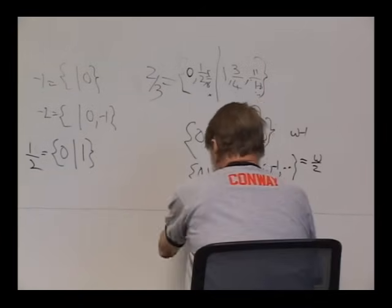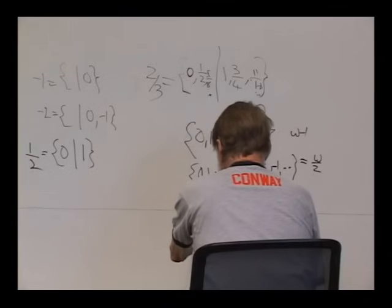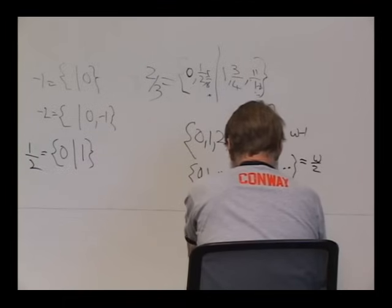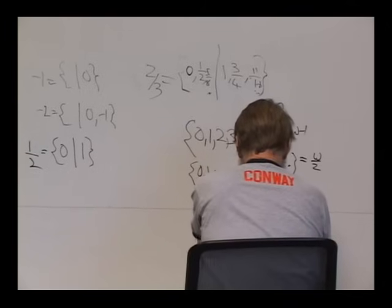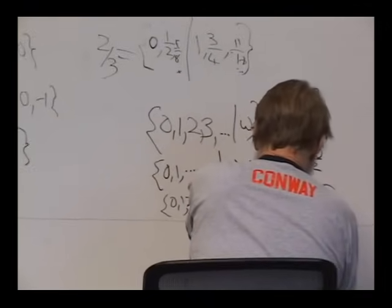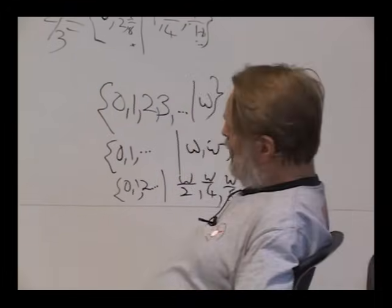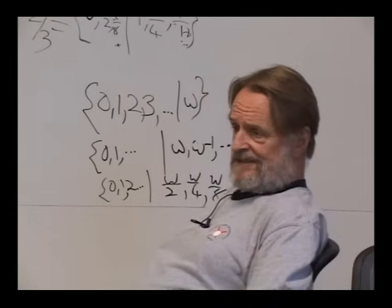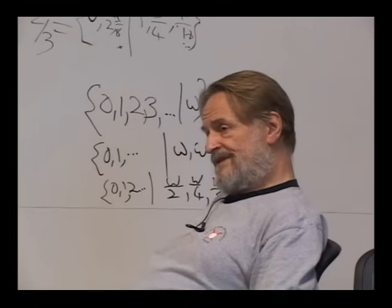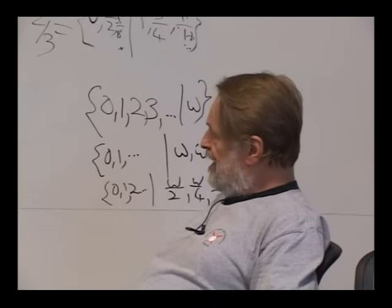And you can do other things. You can have 0, 1, and so on, the same old finite numbers here, and omega over 2, omega over 4, omega over 8, which are easy to define. Turns out that's the square root of omega. And these things are called surreal numbers because they have a slightly bizarre aspect. I wrote a little book called On Numbers and Games, in which I found all these things.